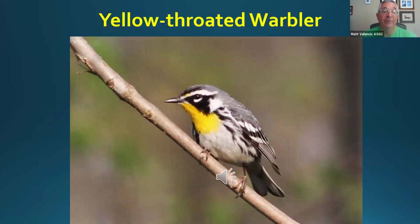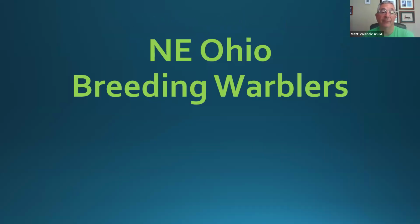Down in the Cuyahoga Valley National Park, you'll find yellow-throated warblers. Otherwise, keep going south in Ohio. They're much more abundant down there. And now we're going to finish up on the Northeast Ohio breeding warblers.